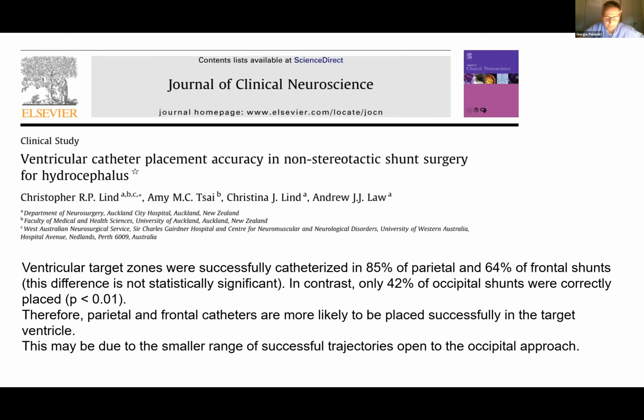In this paper from Dr. Lind, again, they could not find any difference between frontal and parietal, but the occipital entry point was associated with a significantly higher incidence of misplacement. And the authors concluded that this may be due to the smaller range of successful trajectories. And I find this explanation extremely reasonable.